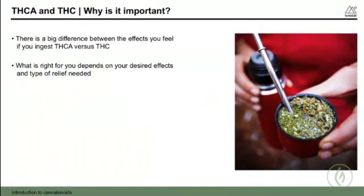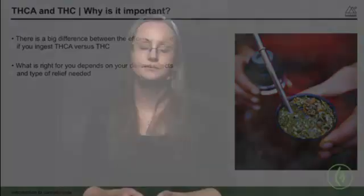So why do we care? I've talked about this thing exists, we have it, how do you convert one to the other? But why do you care about it? Well, the reason you care about THC acid and THC and the difference between them is because the effects are totally different. And in many cases, the therapeutic application is totally different, depending on the patient and their needs. And what's right for you really depends on your desired effects and the relief that you need.